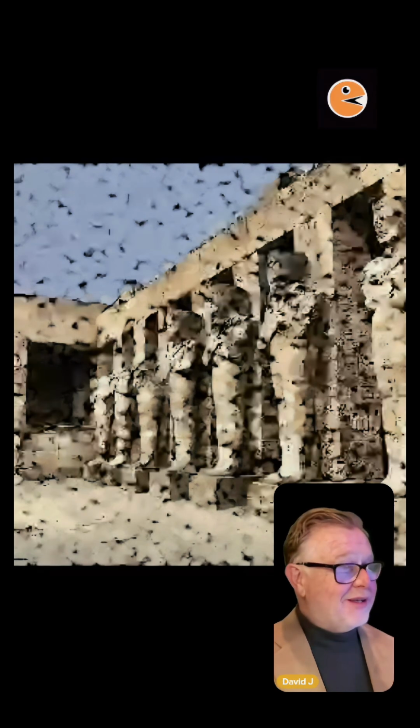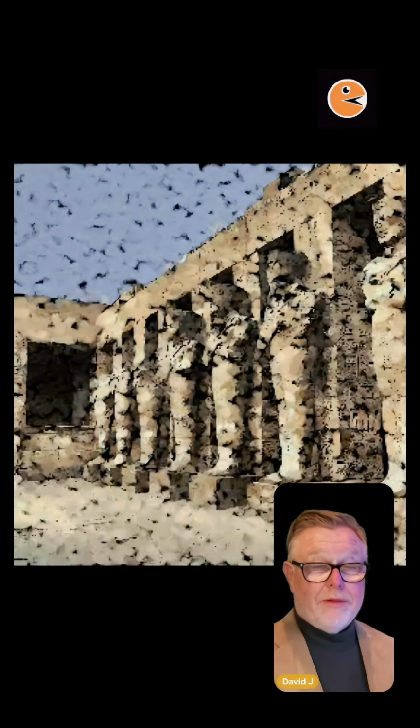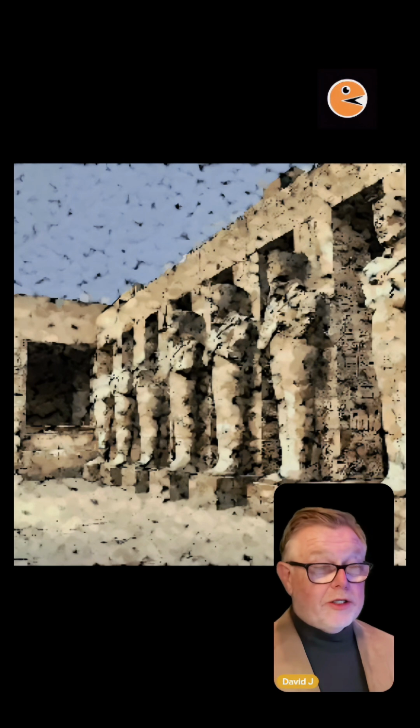I don't know if this is known as the necropolis. I don't believe so, but the necropolis could have been part of this. The site includes obelisks, sanctuaries, and a sacred lake, all showcasing the grandeur of ancient Egyptian religious practices.